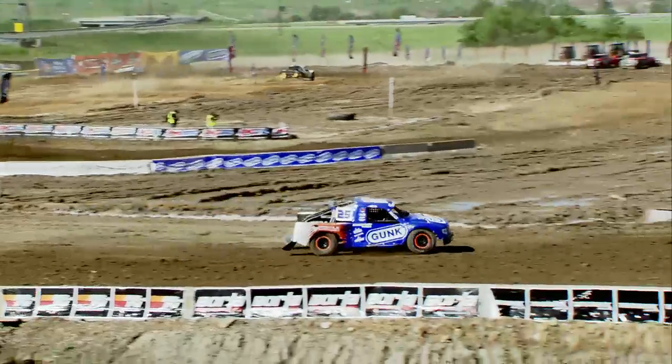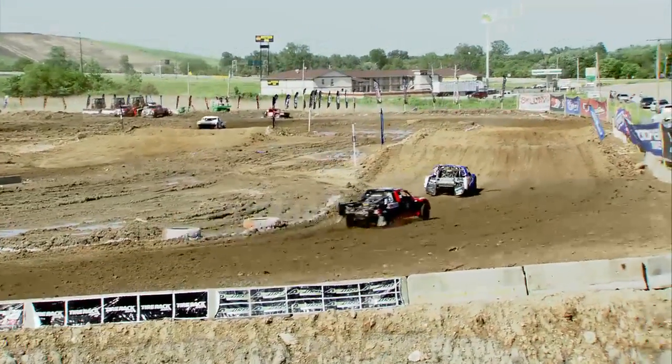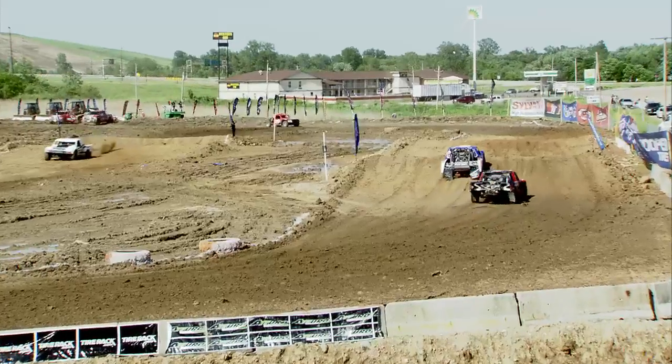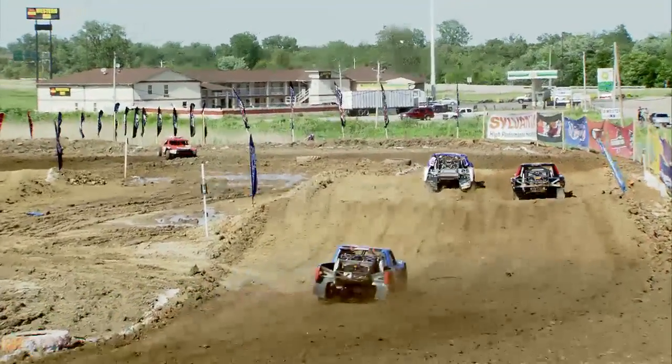Did Tony Migas make it with us? I think that's him right there. Yes, he just made it out on the track. Tony Migas out of Rainbow City, Alabama, driving for Rusty's Off-Road Products, Impact and Mastercraft Safety on BF Goodrich Tires.